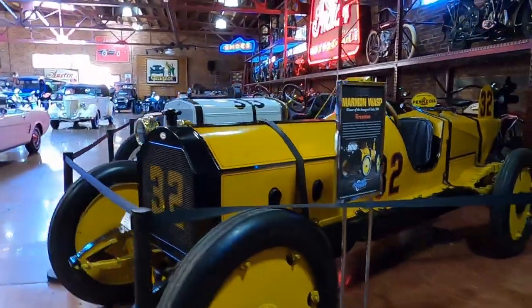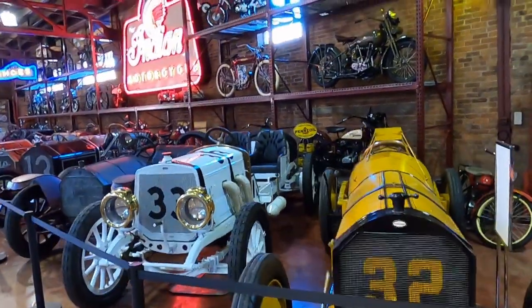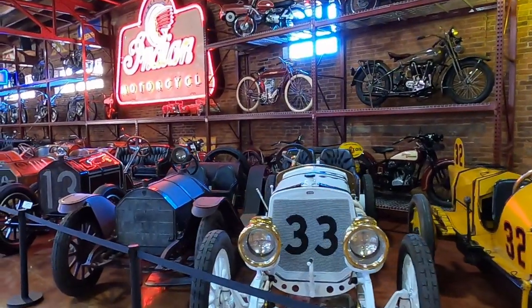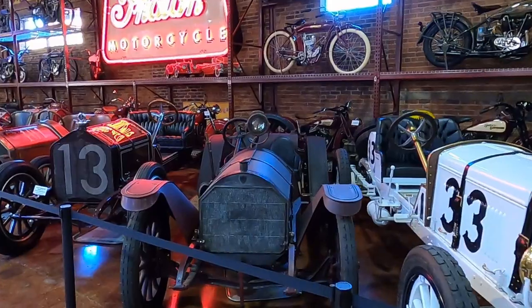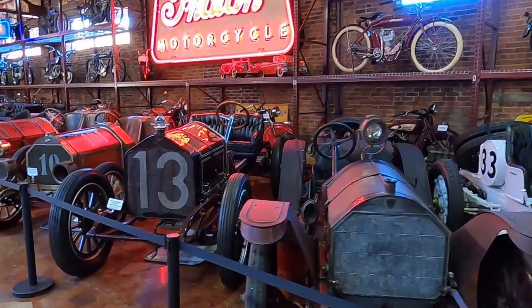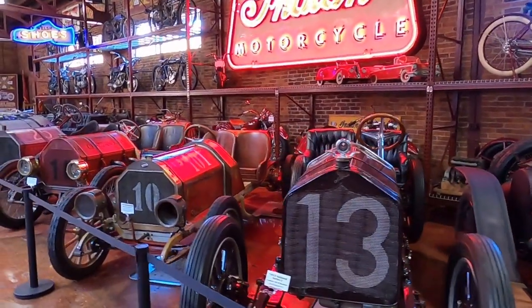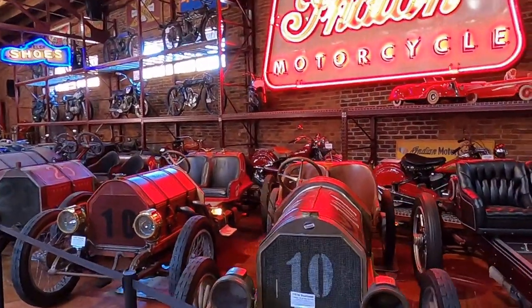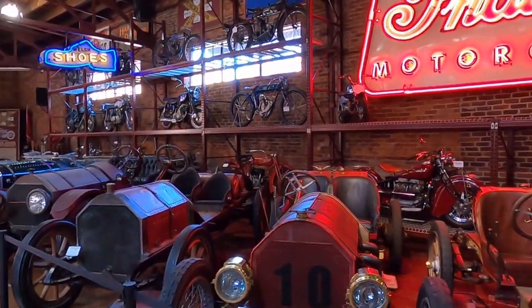But you go in, then you go into this room, and this is where the magic is, all the cool cars. And this room is just loaded with cool cars and tons of motorcycles. It's actually one of the largest collection of motorcycles I've ever seen in my life. And I'll show that too here in a minute. But we'll just kind of walk around here and look and see what's in this cool museum.